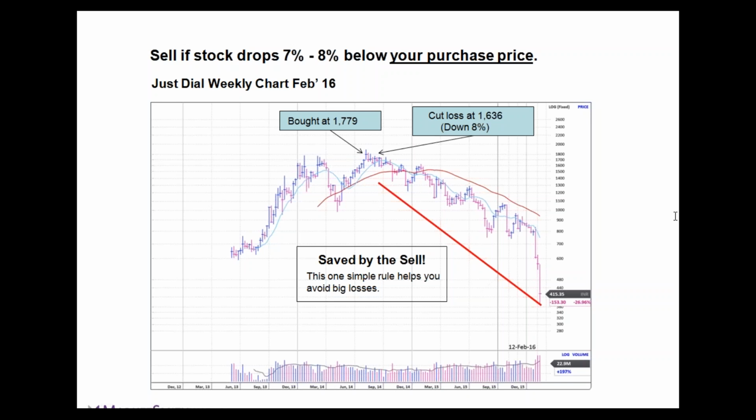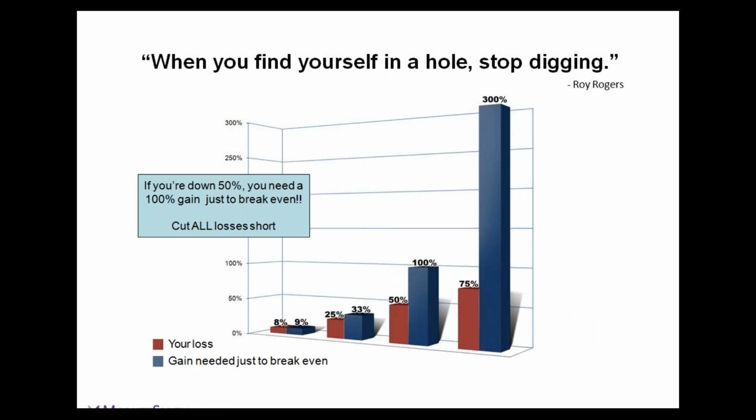Now, also when it comes to support levels, you need to make sure that your support level is not too low. Like we said earlier, nothing more than 8% is what we always advise. So don't look at a support level that's say 15% below your buy position, like in the chart that I showed you earlier. The more losses you have, the more the stock has to rally in order for you to break even.